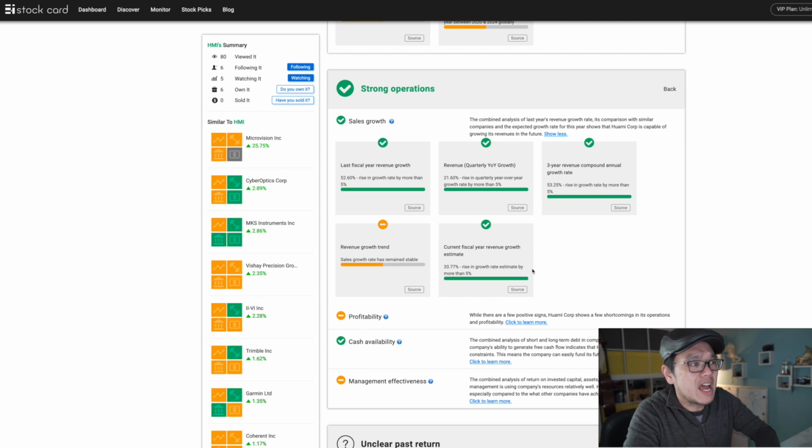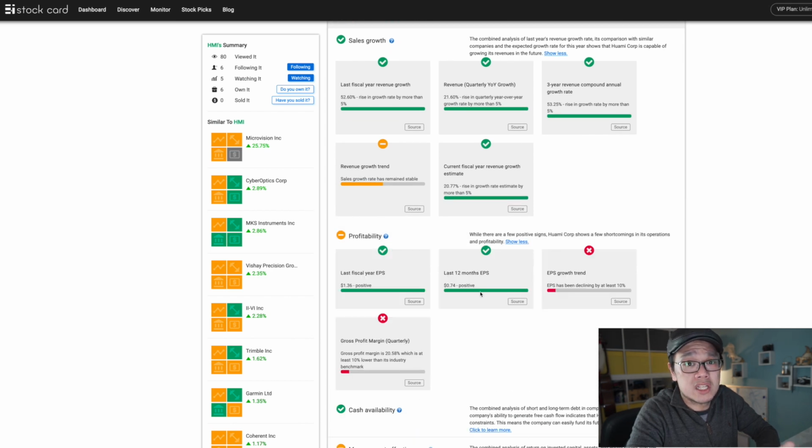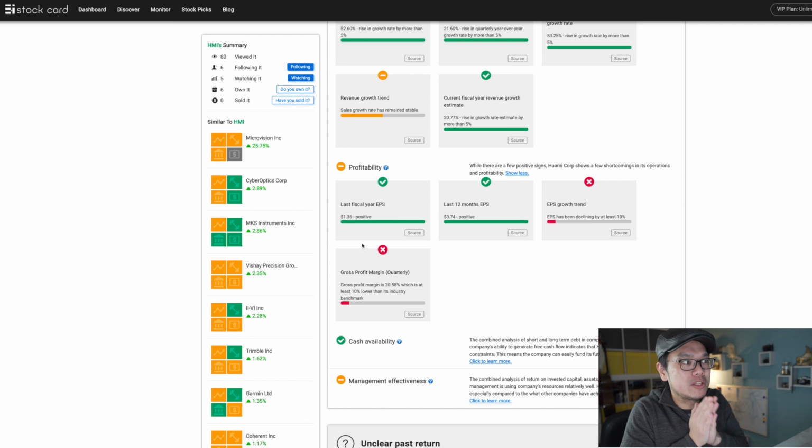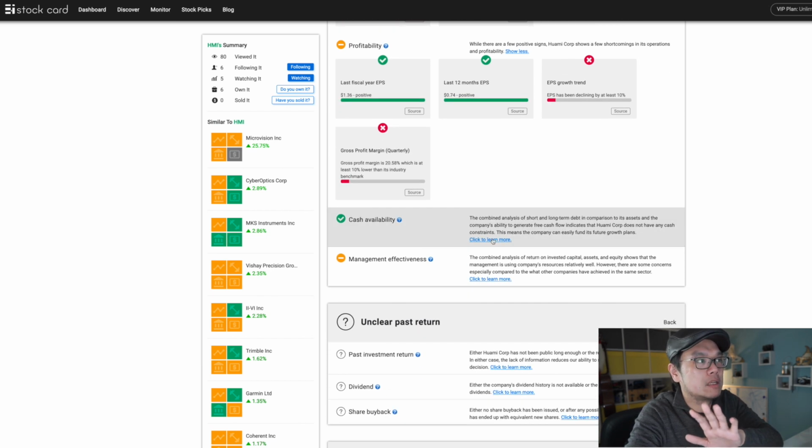What I really like next is the profitability. As you can see, last year's EPS was 1.36 positive. They're making money, 1.36 positive. Some companies like CrowdStrike, Fiverr, are trying to break to 0.01. This company's got 1.36, and the last 12 months is 0.74 positive. That's really good.